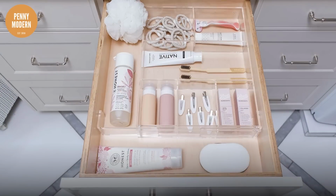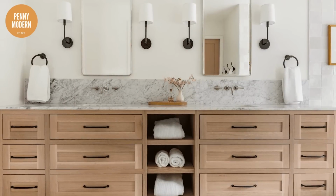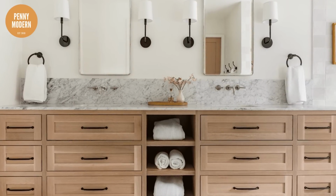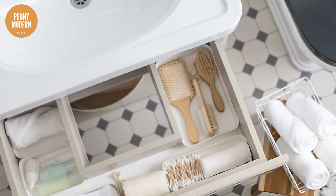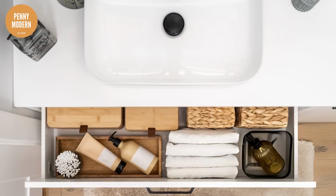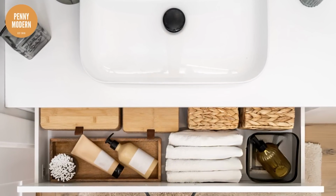And this next one is actually just adding all those storage features. So having those drawer organizers, and especially having some kind of under cabinet, under vanity, under sink organization that helps you maybe have different levels of organization. So you can put smaller items down below and other items on top, and just try to maximize your storage space so you can have less things on your counter. That's going to make your bathroom feel more spacious and more clean and inviting.